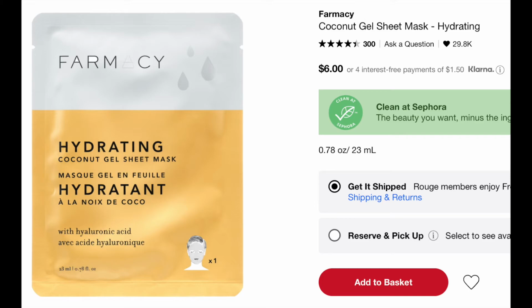But it is a different packaging as well, and I highly recommend it. They are amazing. Once I get through a bunch of my facial mask collection, I will definitely be repurchasing these. They are chef's kiss amazing.